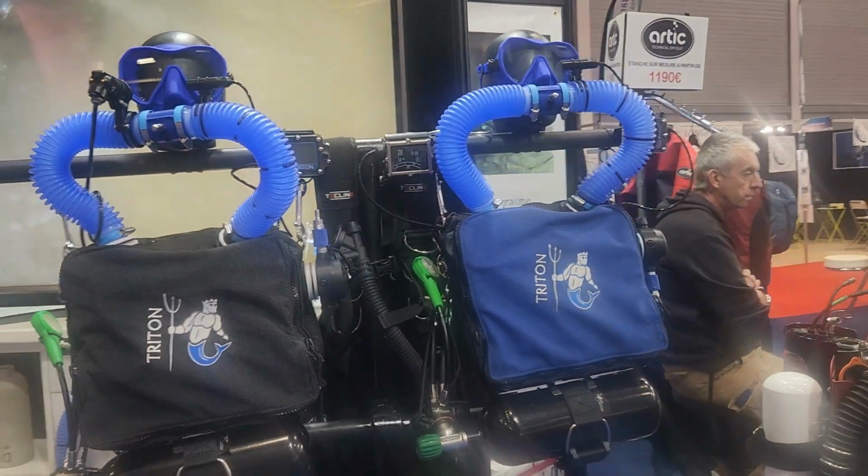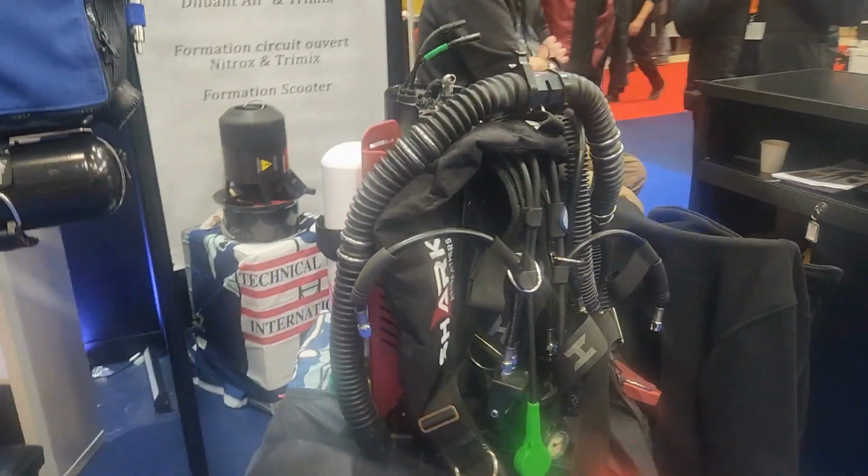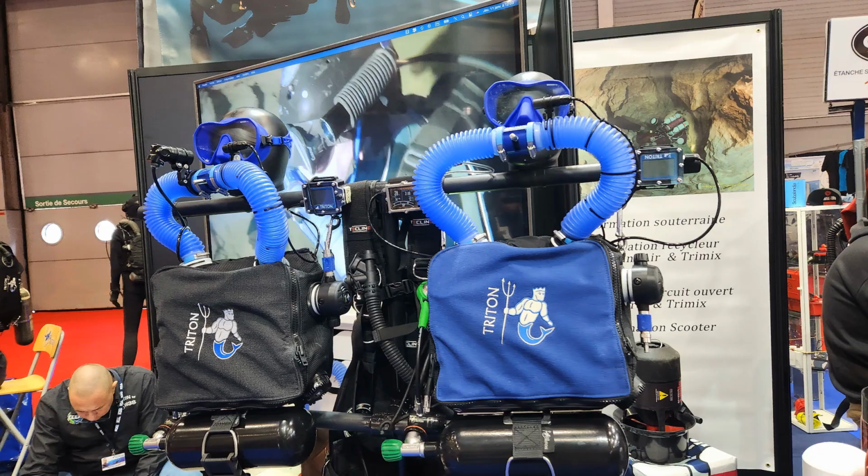Had not really thought about it, seen it, so I got a long presentation about the Triton by their instructor, trainer lead person. He was very gracious. And it's a great machine. The thing that's interesting is that it is a mechanical CCR. So it has a continuous O2 with additional manual O2 introduction to the system.